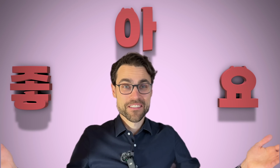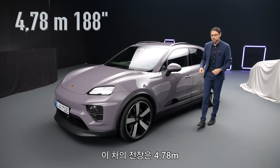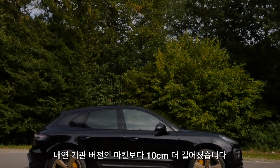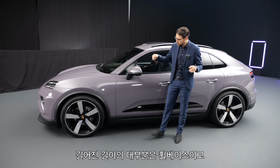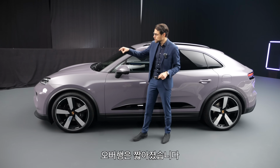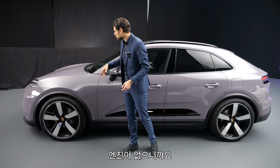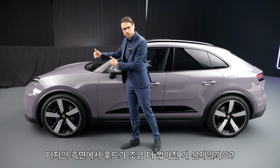The length now is 4.78 meters or 188 inches. That's 10 centimeters or 4 inches longer than the combustion engine Macan, and most of that gain in length goes into a longer wheelbase and shorter overhangs. After all, you don't need the engine there in the front. What do you think, design-wise? Is it a problem when the hood is now a little bit shorter?